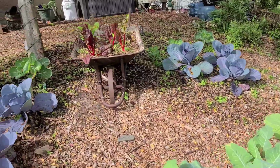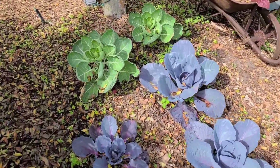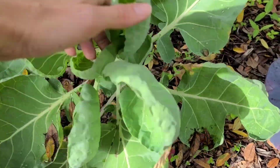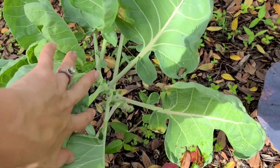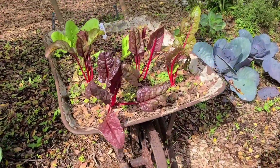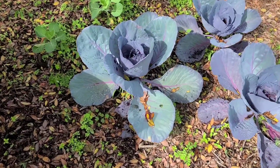Over in this little fancy garden, we've got some more purple cabbage and some Brussels sprouts. I'm finally starting to get a couple little balls starting down here on my Brussels sprouts. And we've got some Swiss chard over here. Oh, this guy's taken off.